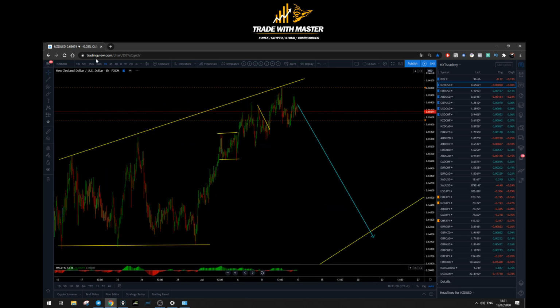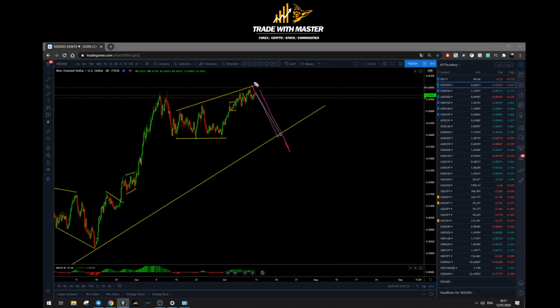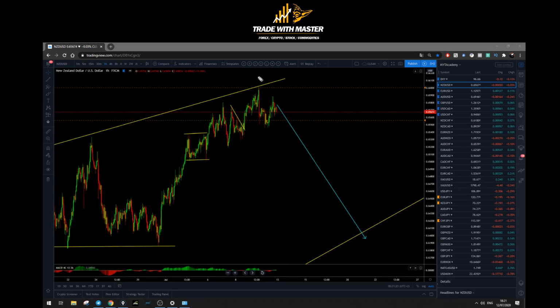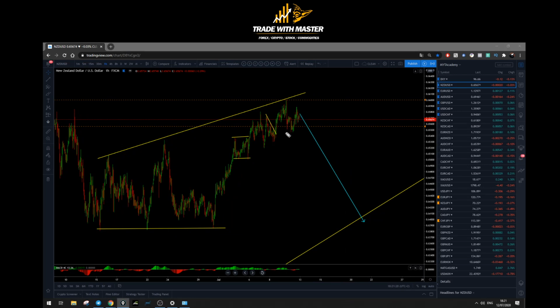Let me show you the others. As you can see, New Zealand USD is also setting up for the sell. This is because DXY is trying to push higher, which means we will be anticipating New Zealand USD to push lower. So you can watch for your sell setups there. Let me move on to 1 hour. As you can see, we are having some kind of reaction over there. Watch this to strongly start pushing lower.